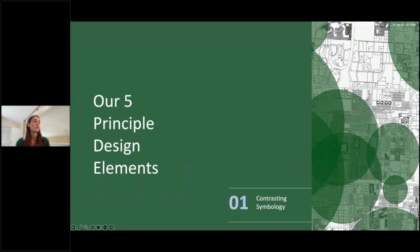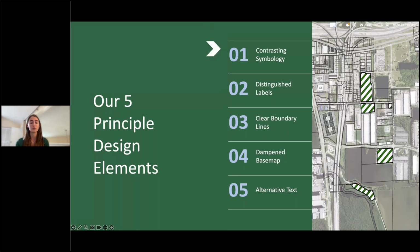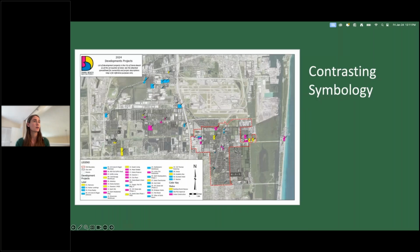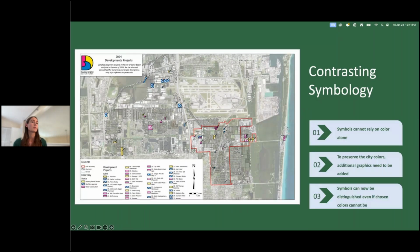So our 5 principal design elements are contrasting symbology, distinguished labels, clear boundary lines, a dampened base map, and then also adding in alternative text. So to begin, we're going to go through contrasting symbology. So our symbols cannot rely on color alone, and we wanted to preserve the city colors, so additional graphics needed to be added. So in this example now, you can see that the symbols that we used have a little bit more texture involved in them.